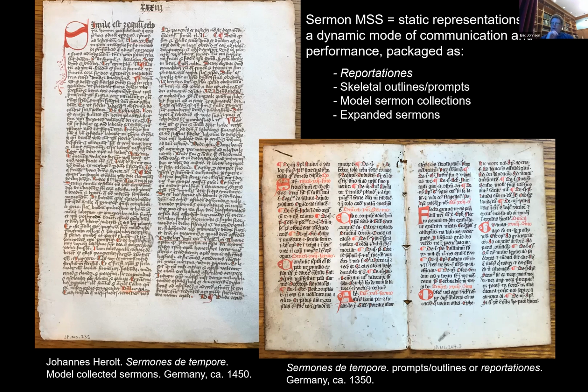What I mean by that is we have no way of knowing what preaching actually sounded like or looked like in the Middle Ages because we couldn't record video or audio. So preaching is largely a component of pastoral care that in many ways is still a mystery, but we have all sorts of manuscript survivals that show us, at least from one remove, what preaching may have looked like.